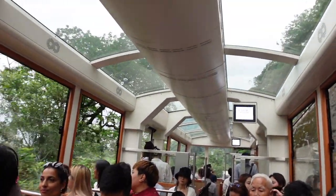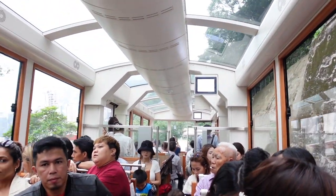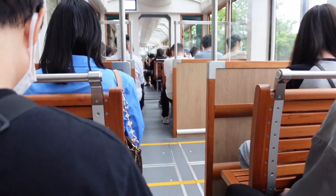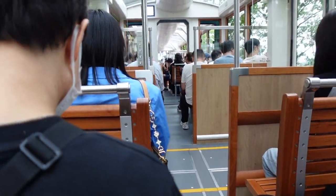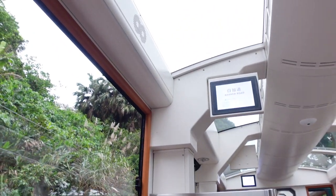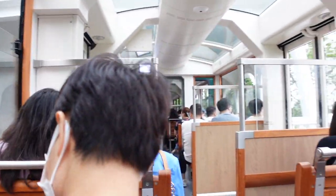literally backwards down the mountain. It's a handful of seats in the front, all of them, the rest of them get down backwards. I'm holding this straight, by the way, and you can see how the angle is. Pretty crazy. Bar ceiling as well. And this is about like a 10-minute journey up and down, so it's relatively quick.